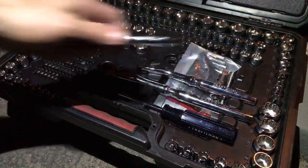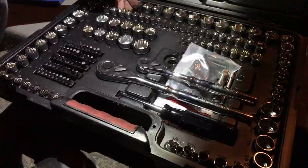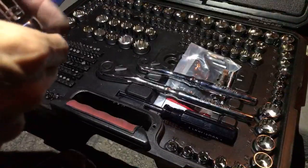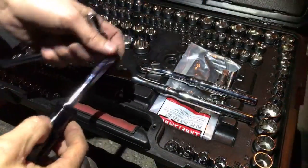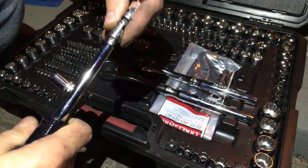So let's use the, I think it's a 10 millimeter. So let's try that. Let's also bring this in case I can use this. And I'll put the swivel on it so that I can use that if I need to. Okay, let's see what we can do here.